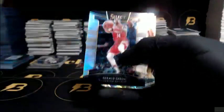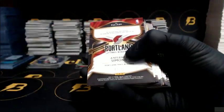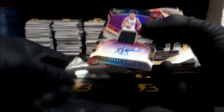Silver Hardaway. We got a tricolor of Brunson for the Mavericks. Trent Jr. going out to the Trailblazers to 249. We got Graham to 99. Nice autograph going out to the Hornets. It's going to be a first autograph. Yeah, tricolor of Griffin for the Pistons. Silver green for the Rockets. Wall for the Wizards. And Harden. Yeah, to 99, Simons going out to the Trailblazers.